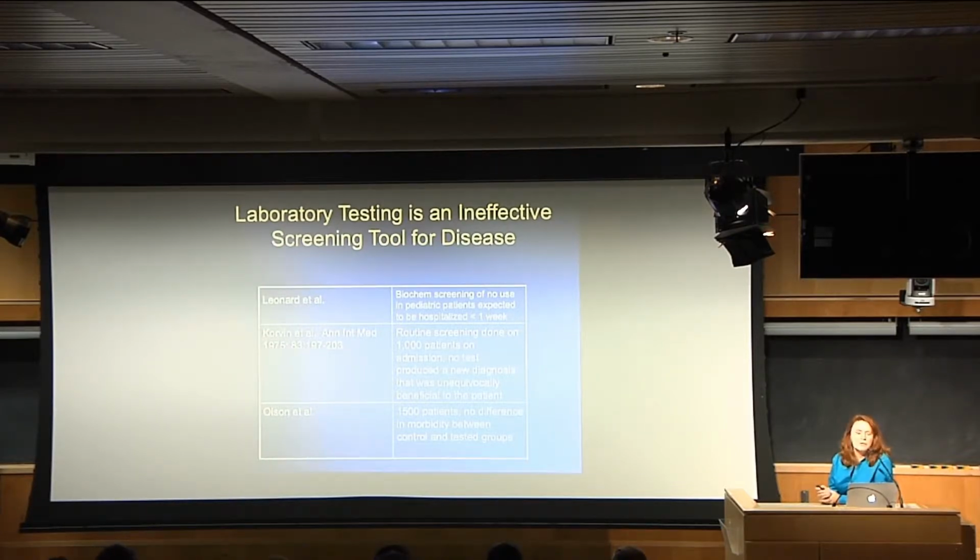But there's a lot of literature out there on pre-op and pre-hospitalization screening tests, and virtually all of it shows that it does no good. None. And this dates back to the 1970s. You can see that this is a 1975 study. Leonard showed that biochemical screening was of no use in pediatric patients who were coming into the hospital and were expected to be hospitalized less than 1 week. Their biochemical abnormalities didn't lead to any changes in treatment.